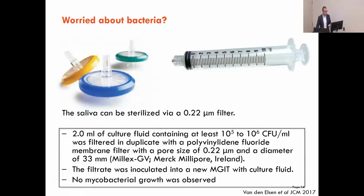And of course, we are worried about contamination, especially if we're talking about microsampling, saliva sampling for patients with infections. So we did a test. We used a culture with lots of bacteria, and then we used these microfilters. They're well known in our sterile suite to make sure that our IV preparations are sterile. We just filtered the solution through the filter, and then we cultured the results coming from that filter, and it was all still sterile. So we were able to get rid of all the TB bacteria by simply using these small filters.